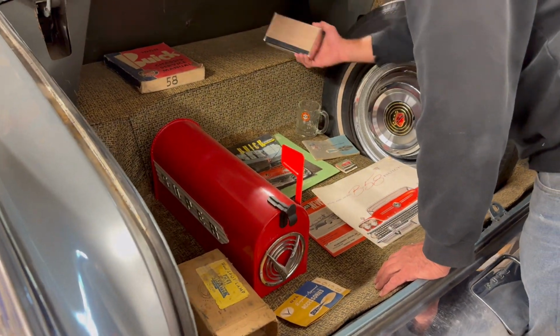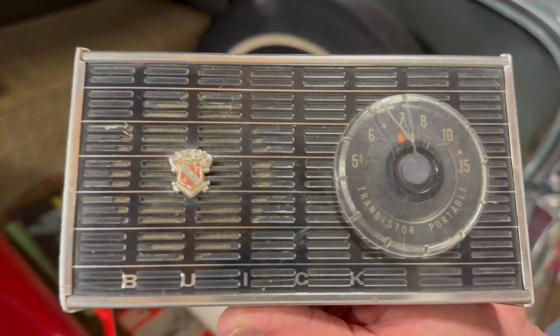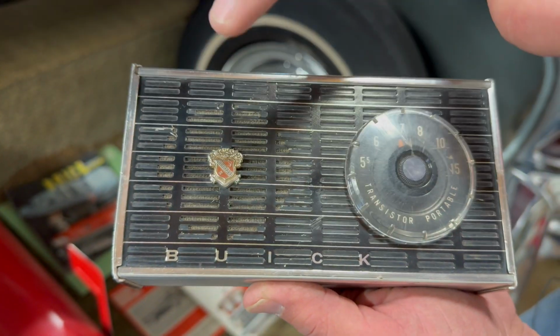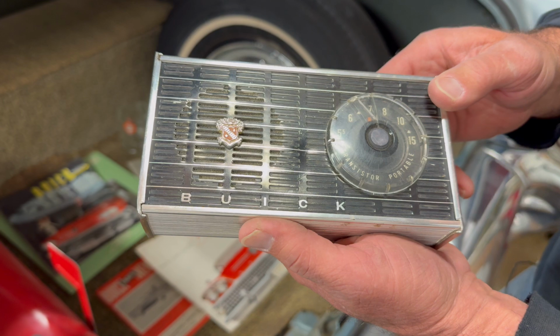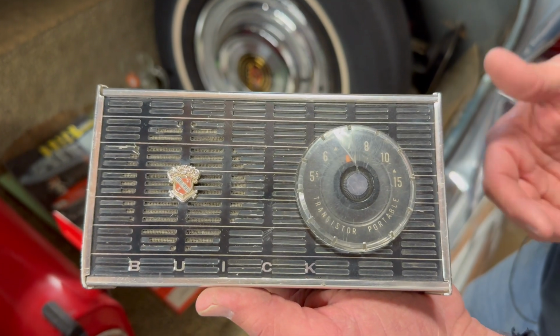One other cool piece that is in this car that is factory for this era of late '50s GM cars. Now, obviously it says Buick. It's got the Buick script on it. It is a radio. This was a transistor portable radio. Now these were available throughout GM. Buick had them, Pontiac, Olds.